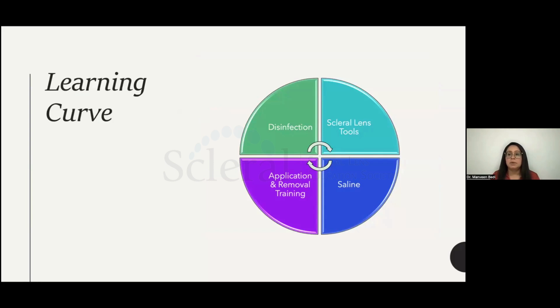So when we talk about scleral lens, we already know that there's a lot of different moving parts. A lot goes into the process of learning application and removal. We are looking at different solutions for disinfection, preservative-free saline, and then there's the whole component of the tools that go for application and removal. So breaking it down for the patient through different resources can simplify the process and make it easier for them to understand how the fit or how that training session will go.